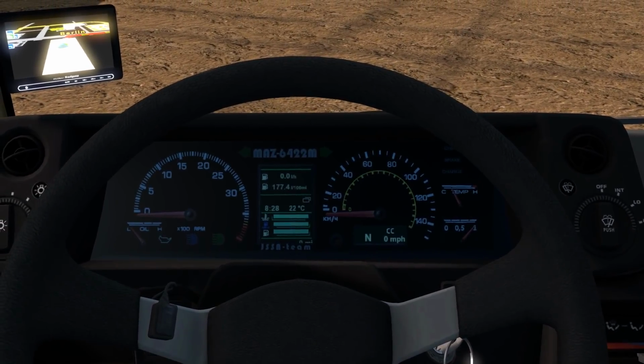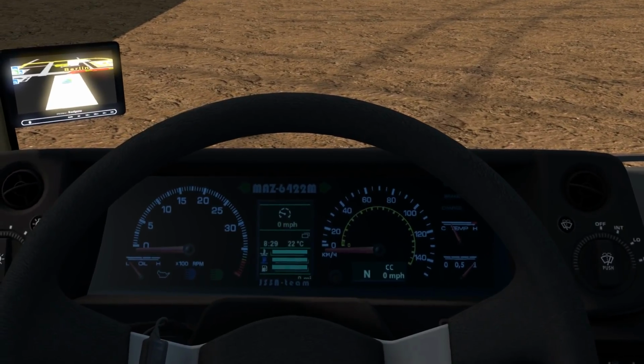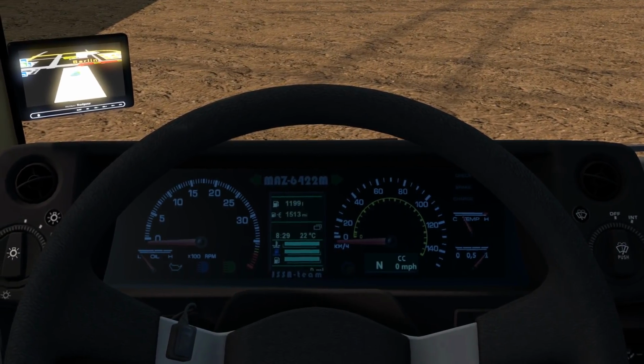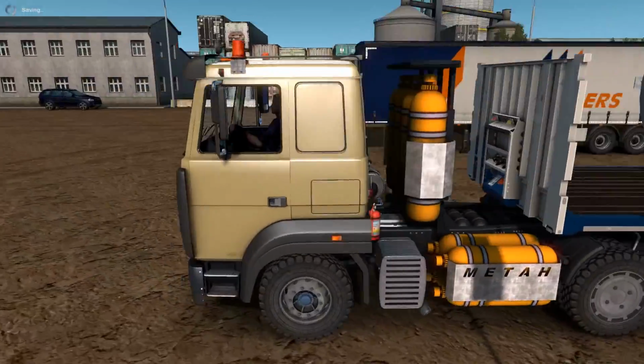We got all the info on there. Working clock in the middle, which is cool. You got the cruise control speed. Indicators, all the temps and everything on there. If we turn it on, I'll just go outside for a second.